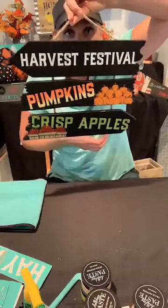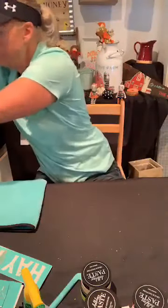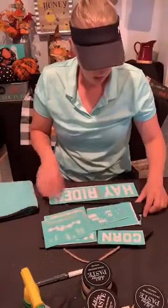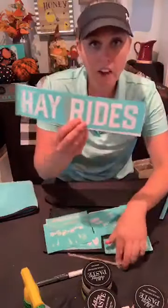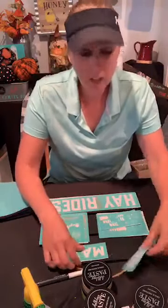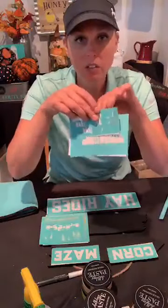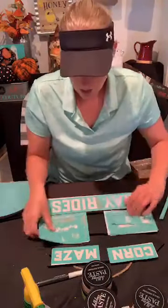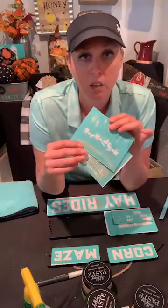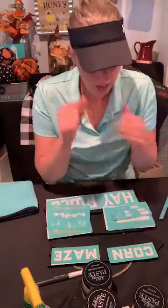Alrighty, one sign down, and so we're gonna add another sign on top, and then I'll connect them. This one we're gonna do a little differently, because the word hay rides is so massive. It's gonna take up the whole bottom, and then corn maze is on there, and then we have hay bales, are 2 different things, and then the corn stalks are 2 things. Pretty cool, huh? So we're gonna start with corn maze.